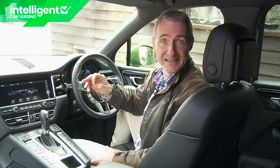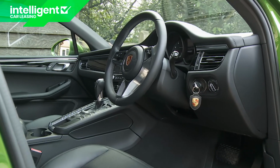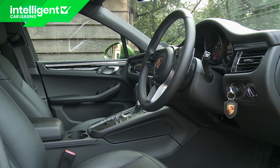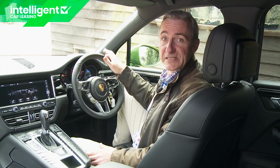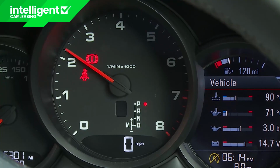You do get a standard 10-speaker hi-fi sound system with digital sound processing, but the output's limited to 150 watts. More familiar to Porsche people will be the 3-instrument tube binnacle that you view through this 3-spoke wheel, with the rev counter as usual with this brand assuming central pride of place.